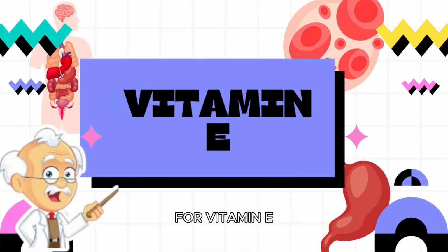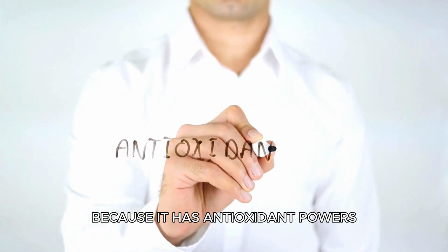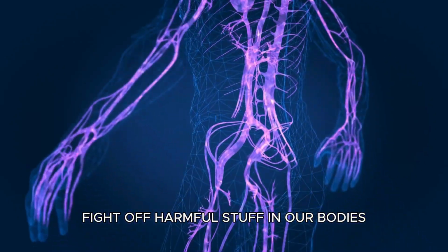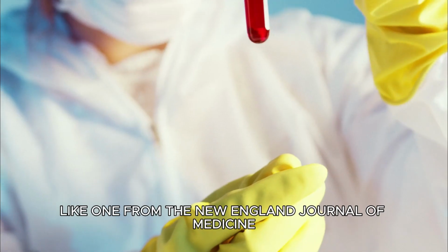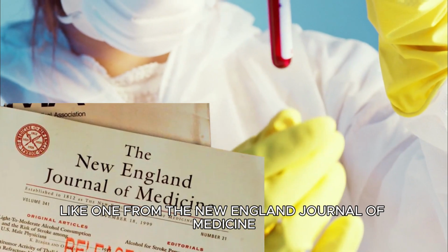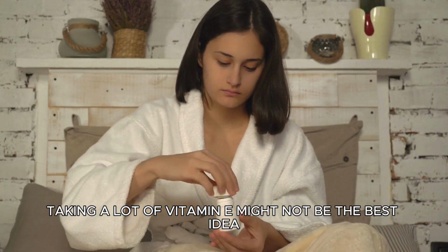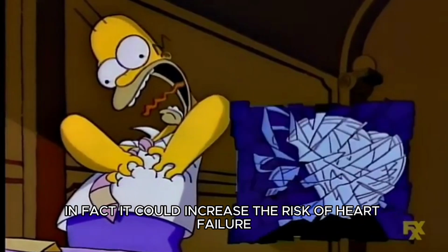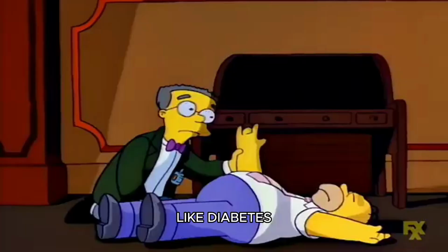For vitamin E, people often think it's great because it has antioxidant powers, which means it helps fight off harmful stuff in our bodies. But here's a twist. According to studies, like one from the New England Journal of Medicine, taking a lot of vitamin E might not be the best idea for everyone. In fact, it could increase the risk of heart failure, especially for those who already have conditions like diabetes.